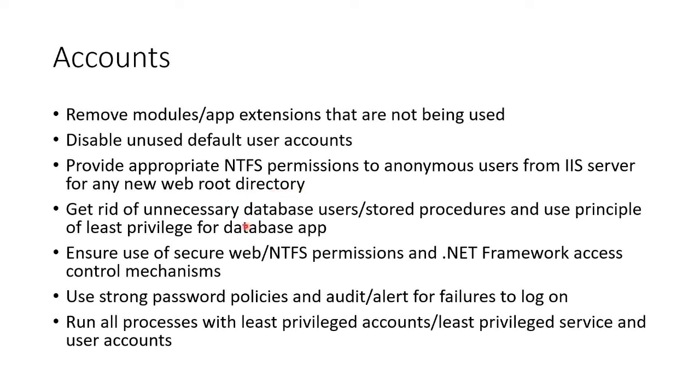Get rid of any unnecessary database users or stored procedures, and use the principle of least privilege for the database app. Make sure you use secure web and NTFS permissions and .NET Framework access control mechanisms. .NET Framework is what we use a lot to develop things on for Microsoft machines.